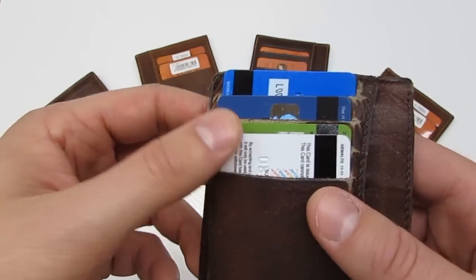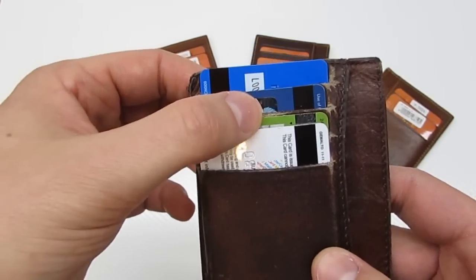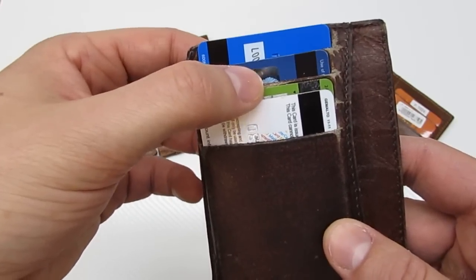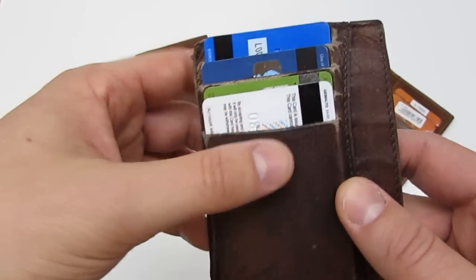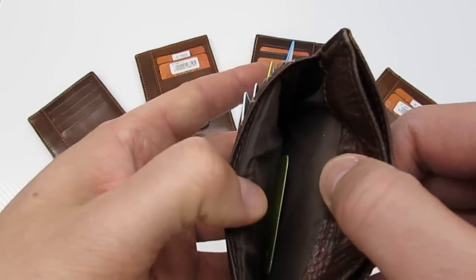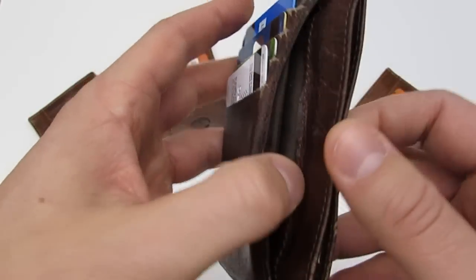For your specific cards. Another thing that I disliked about a lot of the wallets I was looking at is they may have only had 3 of these slots that you'd be able to get to on the front. So 4 on this side, 4 on this side. Behind that you have another pocket. I've just got my grocery rewards card in there.